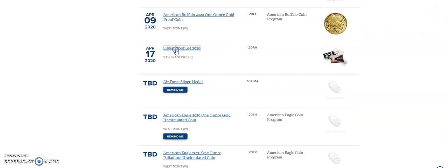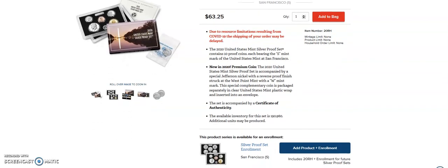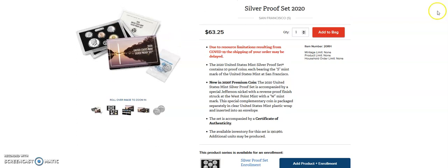This one here, I go back to this proof set. We have no idea how many of these are actually going to be produced. I actually bought some of these sets. I think this one has some potential, which is why I bought 5 of these sets. And they have 190,960 already produced. The San Francisco Mint is closed for production. The West Point Mint is closed for production, and the proof set comes from the San Francisco Mint, but the freebie Jefferson nickel comes from the West Point Mint.